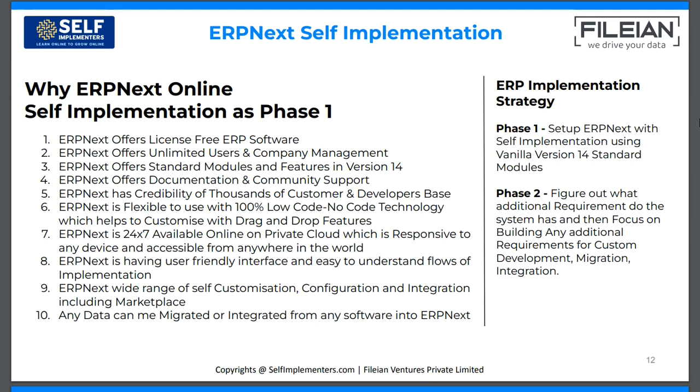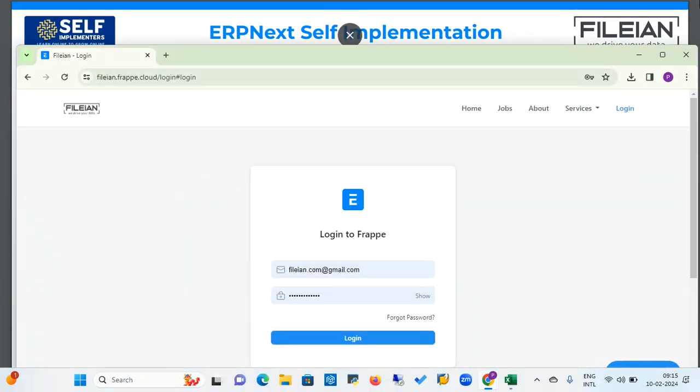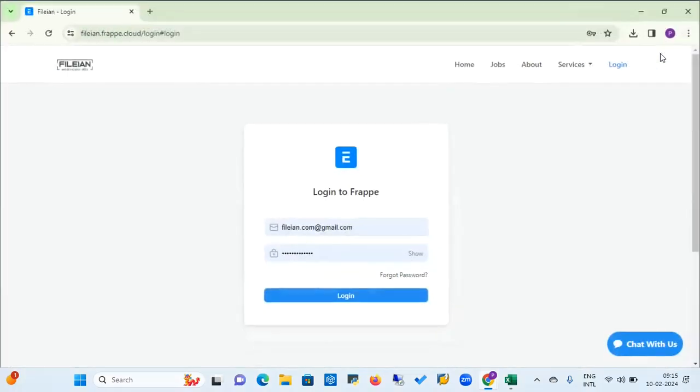End users can pick their required columns and fields and generate their reports, which helps them customize with a drag and drop facility. For example, if you want to see one example, I would like to show you. For that, I'm going to my ERPNext application.